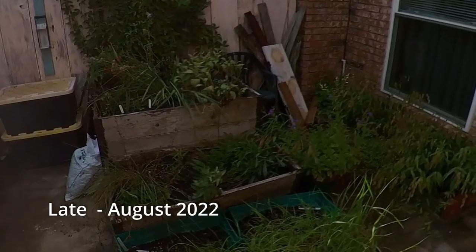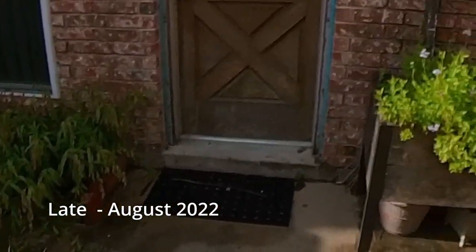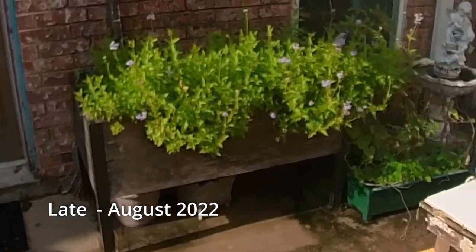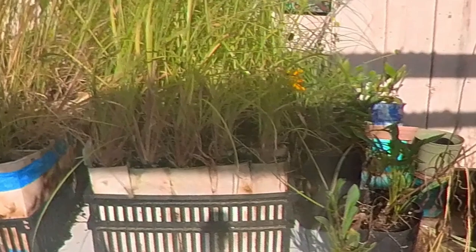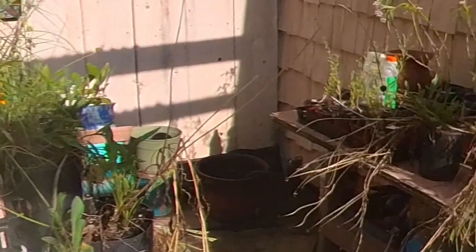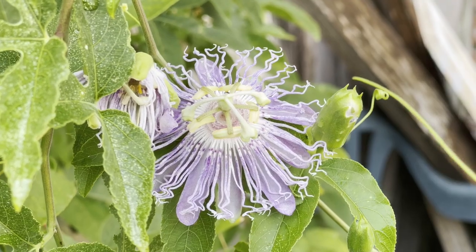August was the fourth and final month that I worked on this video, and you can see there's still things greening up. There's still things that look very nice. You see some blooms on the mistflower. You see that the grasses are growing very well, and I've been transplanting a few things here and there. A few things have died off. You see all the grasses we've been growing for Bayside.